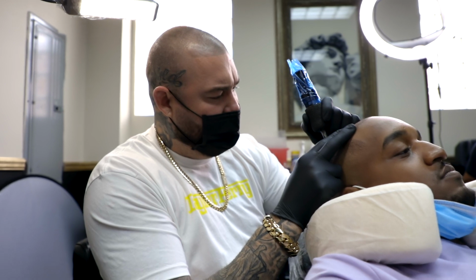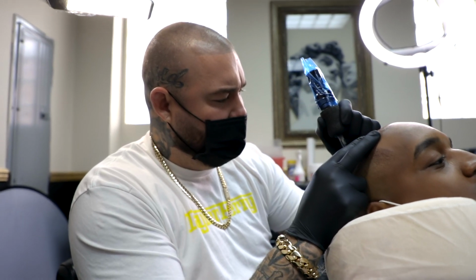It's a form of cosmetic tattooing, but it's so intertwined with the barber industry and barbering itself. It is something every high-level barber should do and should provide for their clients.